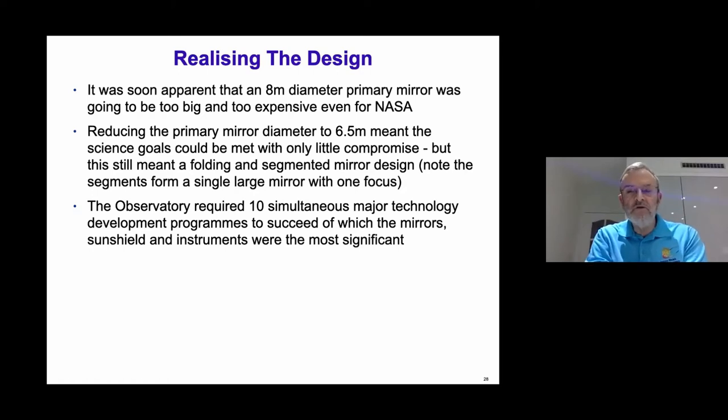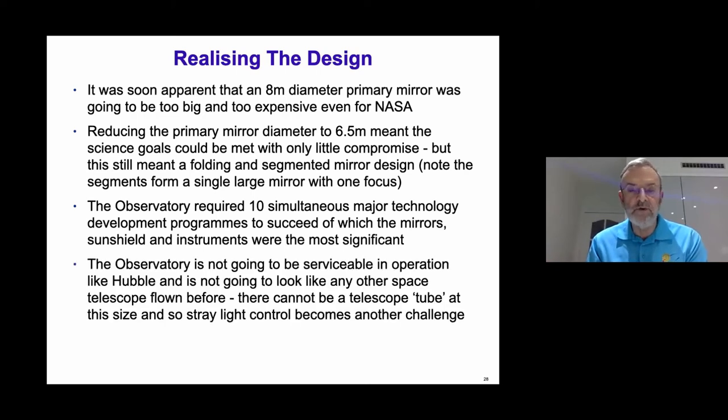And of those 10, the mirrors, so we're talking about light-weighted beryllium hexagons and all the motors and things to control them, the sun shield and the instruments were the most significant of those. But there are some incredible developments.